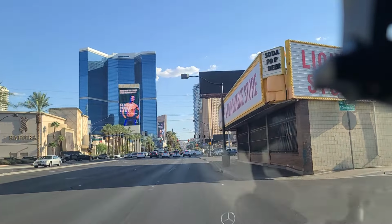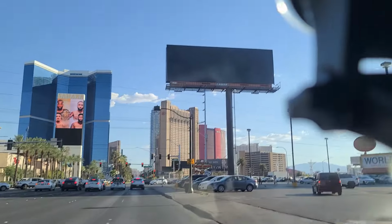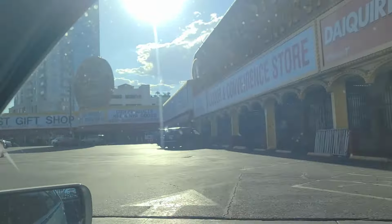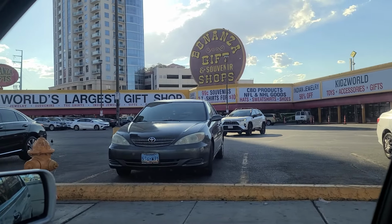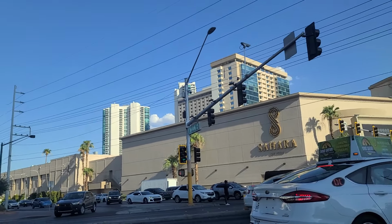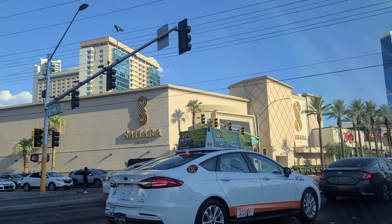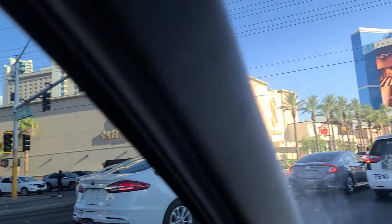As we head southbound now on the Las Vegas Strip, the world's largest gift shop over here on our right, Bonanza Gift and Souvenir Shop. Sorry about the sun washing it out there. It's getting that time of day. There's the sign for it, world's largest gift shop. And then over here, we've got a Walgreens with a huge LED screen and Sahara Las Vegas, right here on the corner of Sahara Avenue and Las Vegas Boulevard.